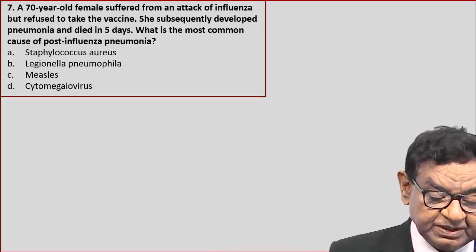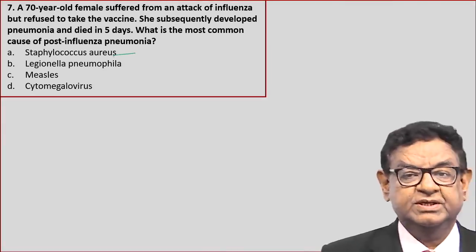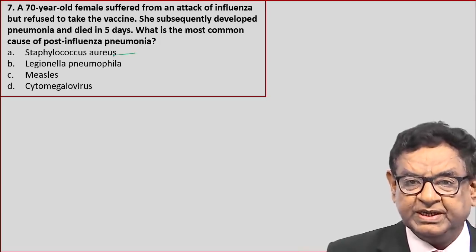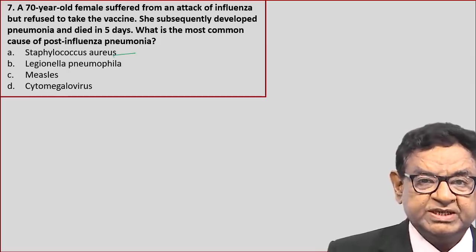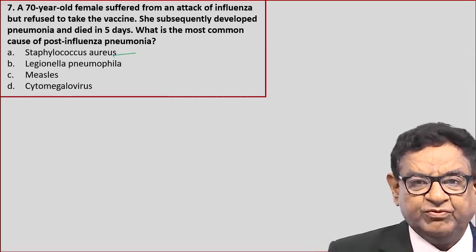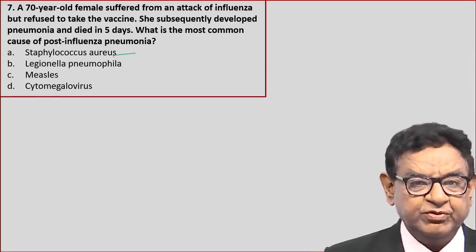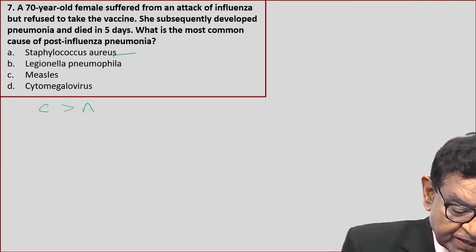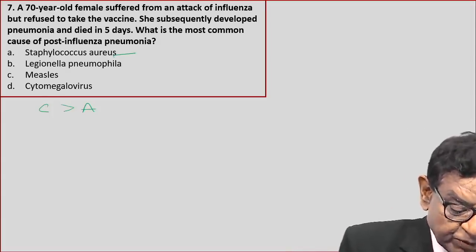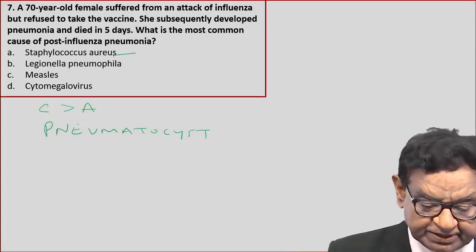Question number 7. A 70-year-old female suffered from influenza and she developed pneumonia and died. Most likely cause is Staph aureus. Although Staph aureus usually causes pneumonia in children, after influenza epidemic, Staph pneumonias are very common. In fact, influenza and Staph are a deadly combination. Mortality is very, very high. Now a few extra points about Staphylococcus pneumonia. As I told you, although more common in children as compared to adults, our patient is an adult. In Staph pneumonia you get multiple cysts, so-called pneumatoceles. That is why they can rupture and lead to pneumothorax.